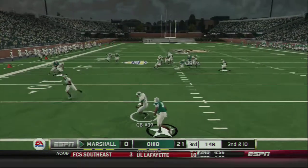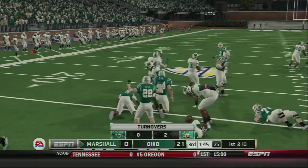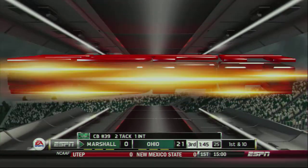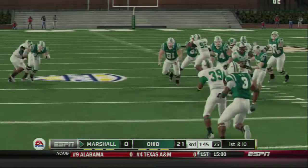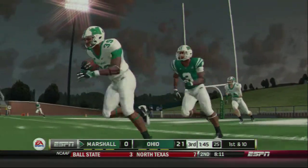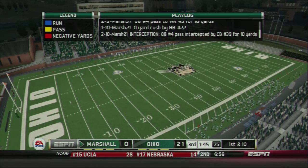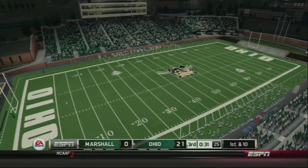It's intercepted. Hey, this could potentially turn this football game around. They're down by a couple scores, but if you're the offense and you're on the sideline and you're not feeling good about yourself and your defense comes up with an interception, ready to go.